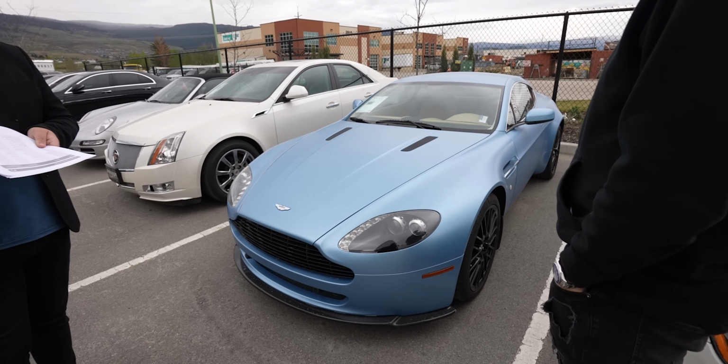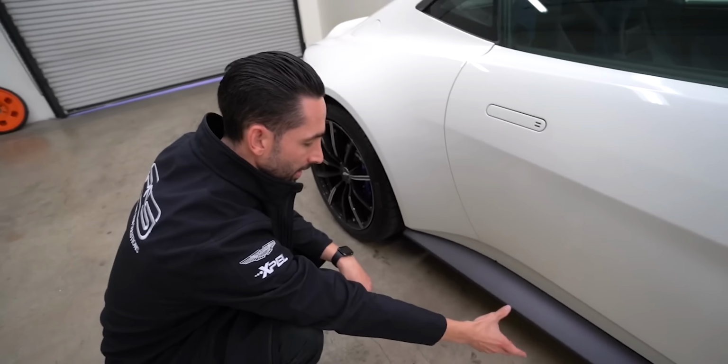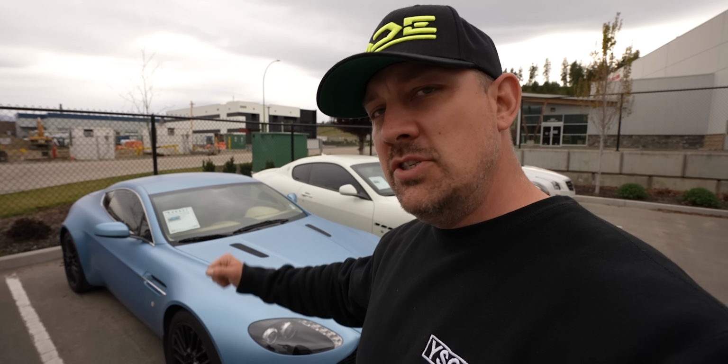You can do a lot to these. Jason at Protective Film Solutions totally modded one out. They look really crazy. You can get wings and do all sorts of stuff. Are you a fan of Aston? Would you like to see Mia build one of these and learn how to do donuts? It's rear-wheel drive. Whoa, spin them.